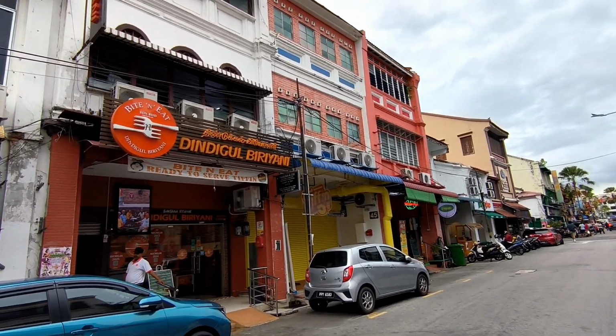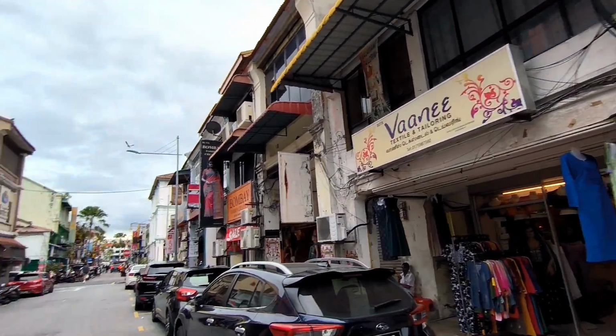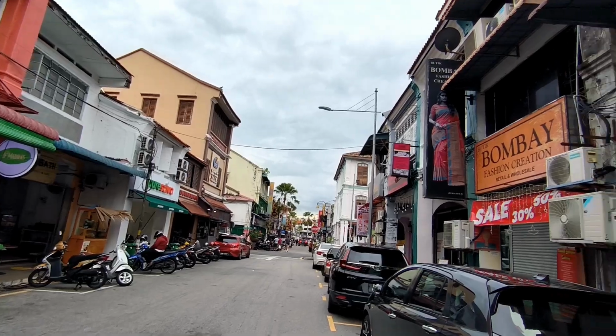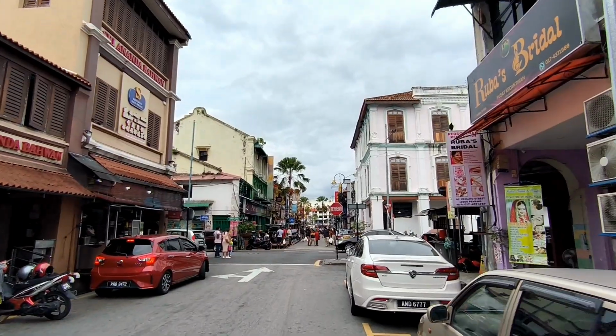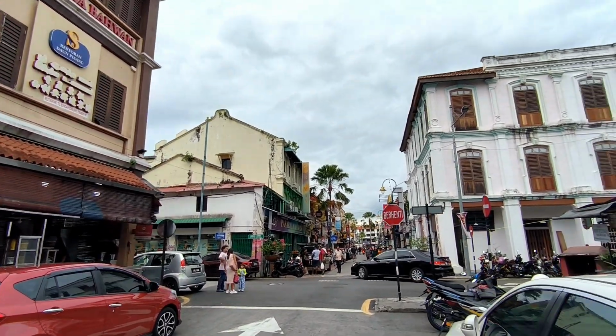This is Little India for you guys. You see this biryani here. A lot of stuff is in Tamil because, of course, the Indian population here in Malaysia, which is about 10%, their ancestors originate from the state of Tamil Nadu in the very south of India. Looks very vibrant with the palm trees. Kind of looks like the south of India, in my opinion. I love it. But I'm getting really hot right now.